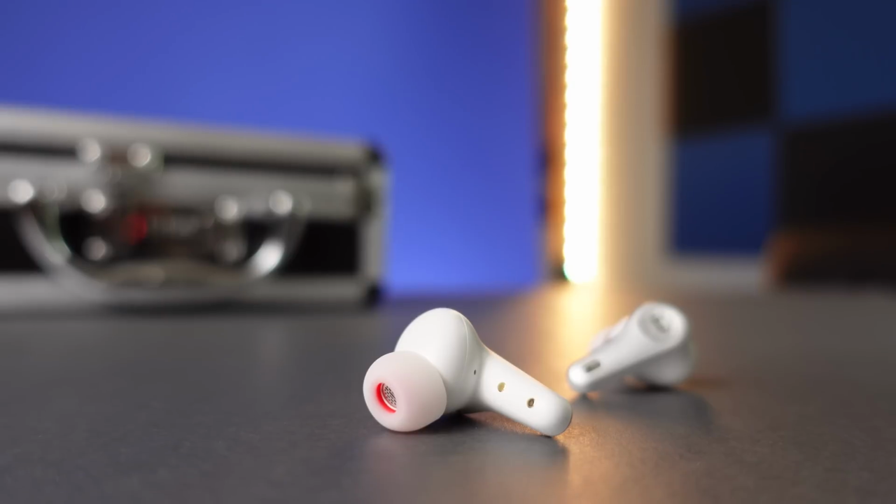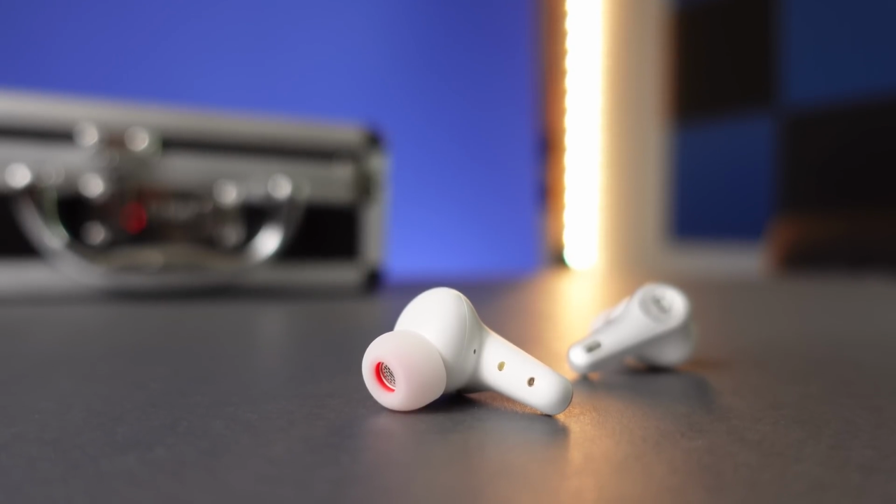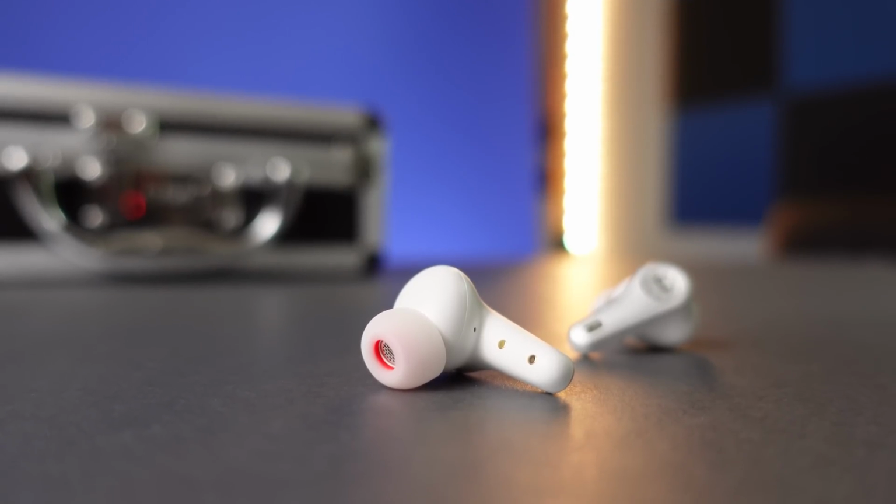And then as far as the soundstage and the sound imaging, although it has a nice natural tone to it, it's not as wide open as a lot of the earbuds that I test. It still sounds like I'm in a medium to large size room, but it still does a fairly good job of being able to tell where different sounds are coming from.